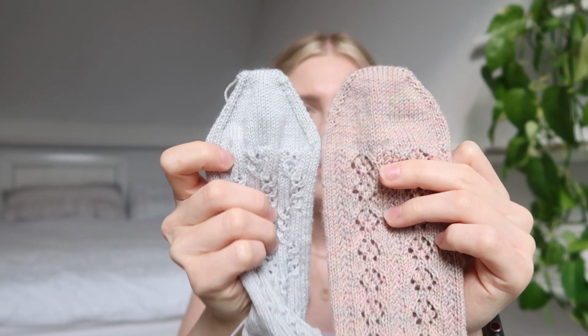I actually prefer the way this one fits me. I just think wedge toe suits my anatomy a little bit more, and I also really enjoy knitting these, so they are probably my preferred toe construction. But for toe up socks I don't really mind doing the rounded toe, so I'll still follow patterns.